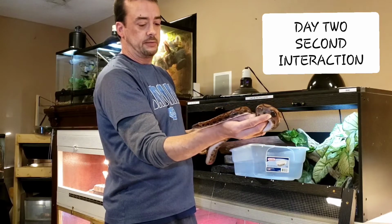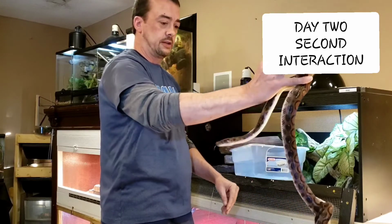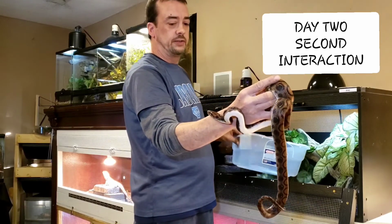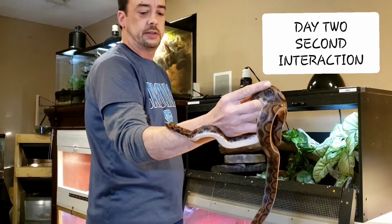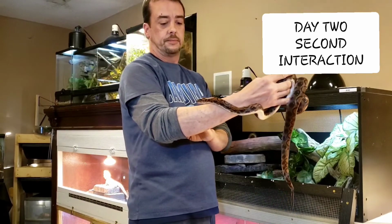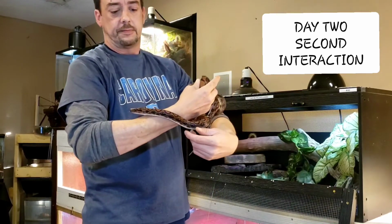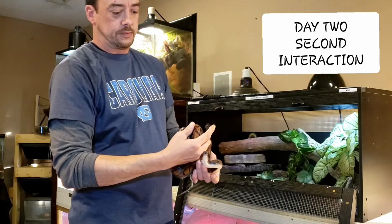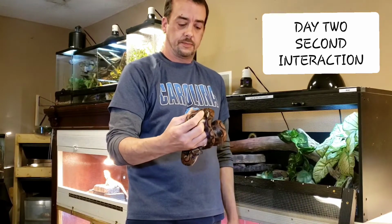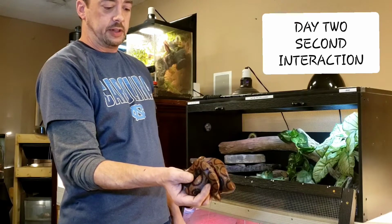But we'll see. I really want to let go of this hand. She went right back into strike mode. I can feel the tension in her body. I just want to move that tub. See, she's really exploring. She's being really good right now.